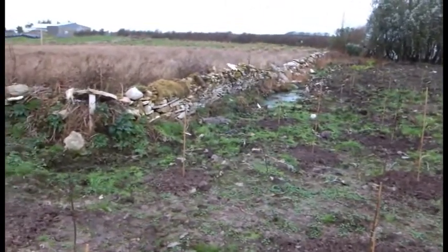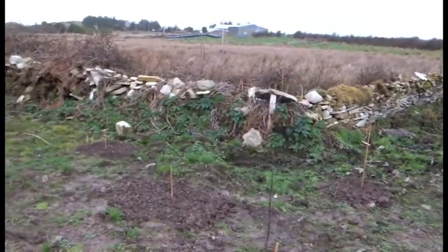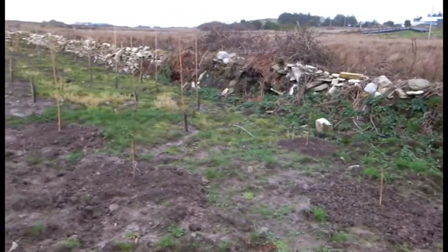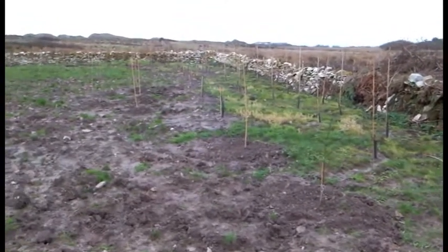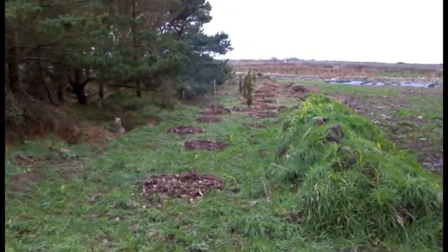Over the coming years we will add more trees such as whitethorn, guelder rose and crabapple, and maybe some specimen trees. We will also add hedging and shrubs, ferns, wildflowers, grasses and whatever it takes to turn this field into a productive and loved garden.